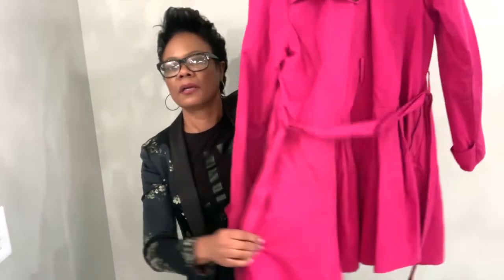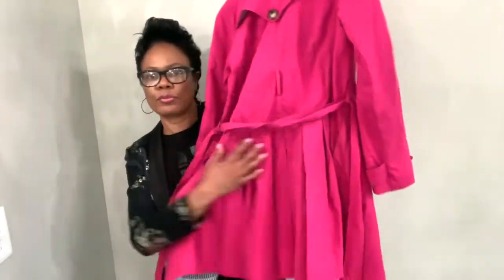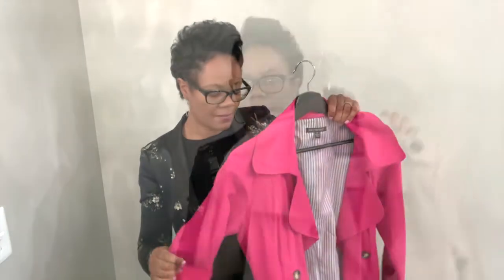This is really kind of, it's belted. And they have like these really cool pleats in the back of it as well. But I want to show you guys in the lookbook of how that looks in the back.